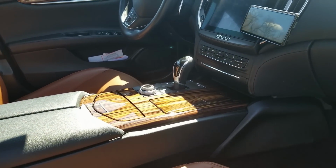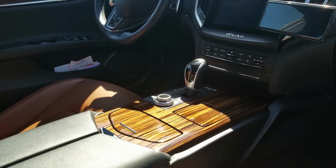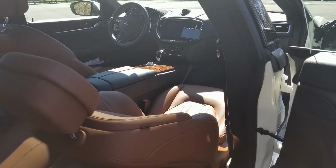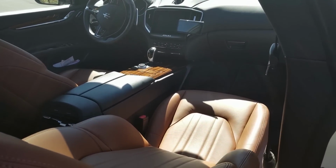Interior wise, the materials actually feel a little bit better. Not necessarily, I don't think they really did much with the dash, but it feels like they might have done a little something with the seats and stuff like that. Let's start out with the interior, right?